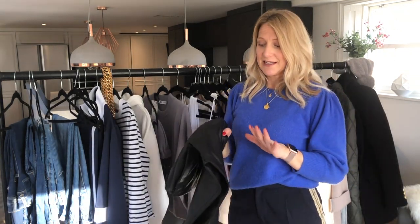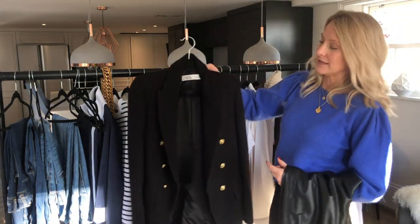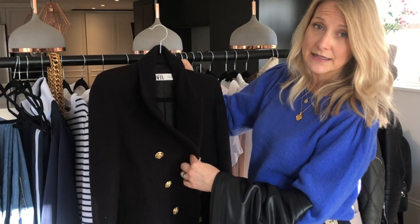So I actually like to pair my leather leggings with a blazer. And the one that I have picked is obviously from Zara. It gives a really, really nice frame. This was $79.99 and I got that in a size small.